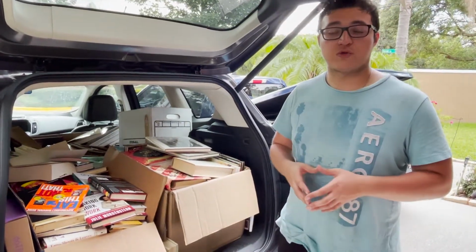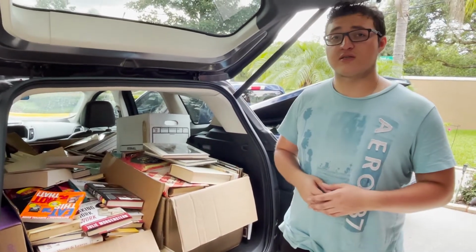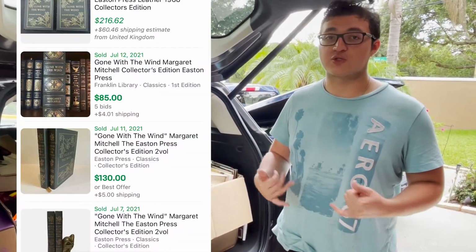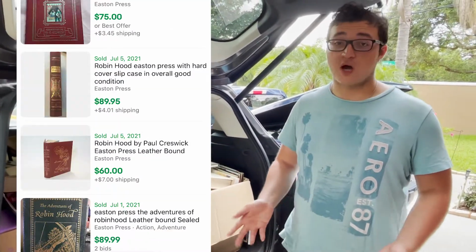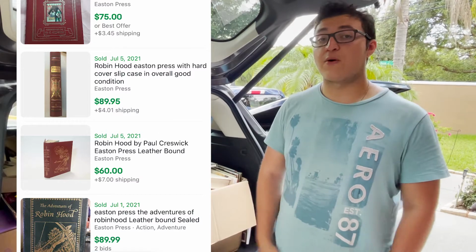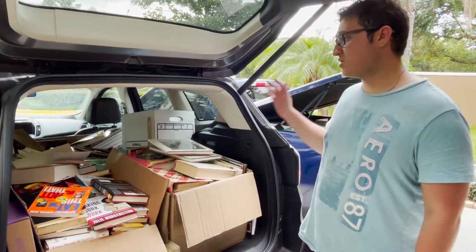So off the bat, as soon as I walked in the house, I found 3 books, and they were Easton Press, which is obviously a huge score. 2 of them were Gone with the Wind. It was a set. And the other book was Robin Hood, Easton Press. Didn't look that one up. I just kind of said Easton Press, good to go. So they were great condition books.